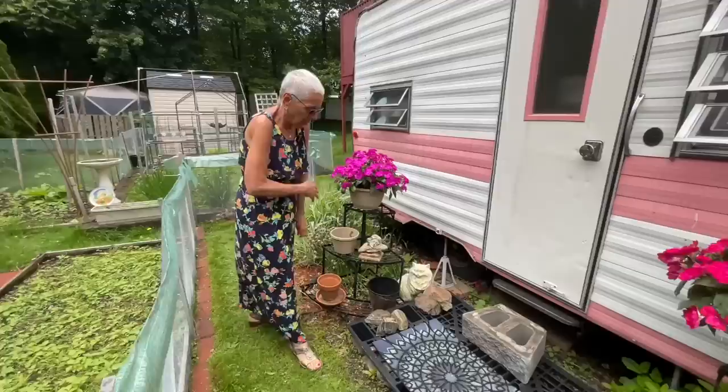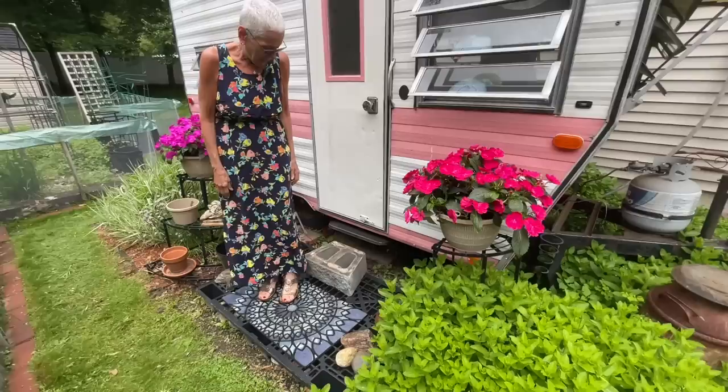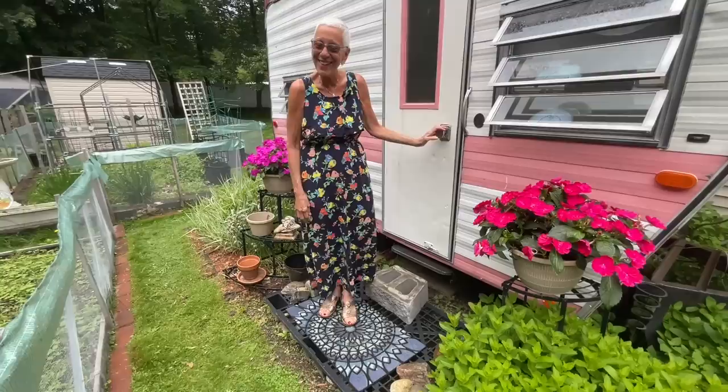So I made this deck with a pallet. I had a wood pallet, but it rotted. And so I found this plastic pallet on the side of the road. So I picked it up, and then I just put this big cement block here that was left over from a project to use for a step. And yeah, so I get to look out at my gardens and the beautiful trees.